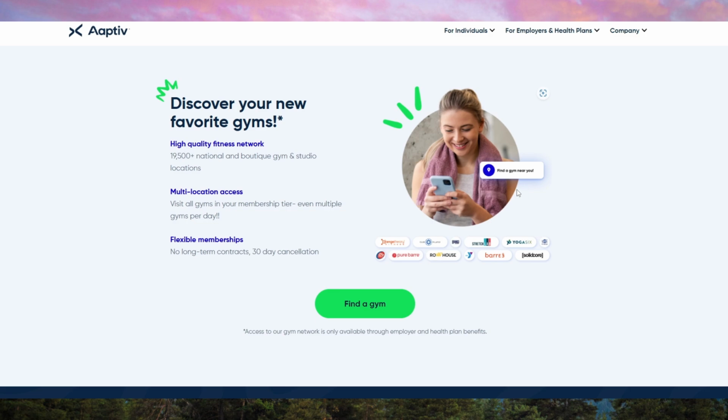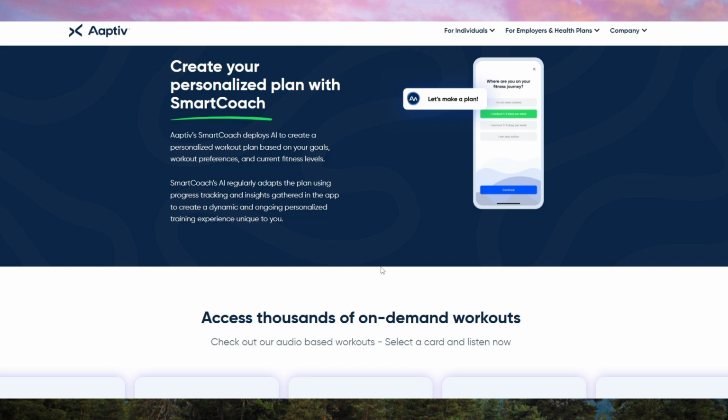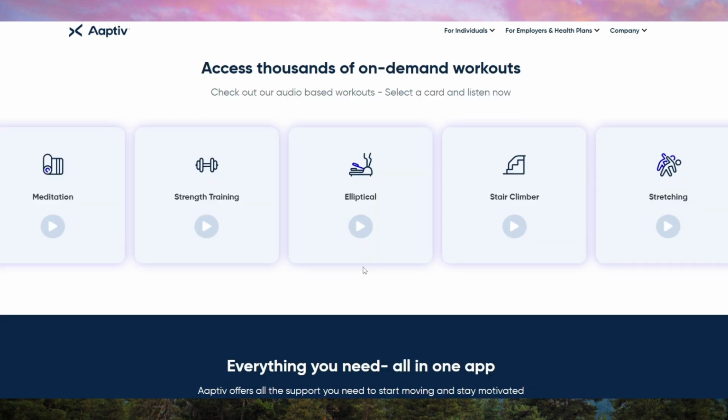With over 2,500 on-demand classes available, you'll never run out of workout options. There are also new classes added regularly to keep the content fresh. One of the best features is the ability to filter workouts by difficulty, duration, and type, making it easy to find what suits your schedule and goals.